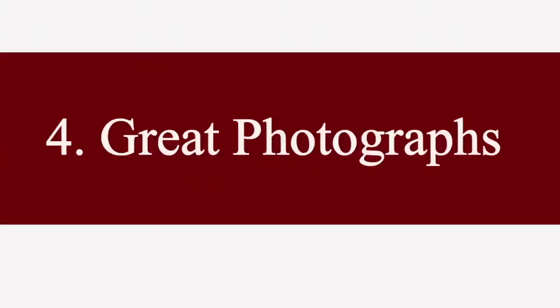So that leads to tip number 4, which is to take great photographs. I can't tell you how many properties I've seen on the market, on the portals, that just have awful photographs or perhaps not even professionally done photographs. They might have taken it on their smartphone. And believe you me, the difference between a high resolution photograph on a professional camera versus one that's not does make a difference.